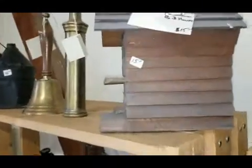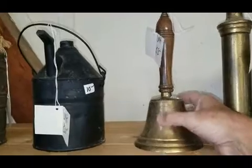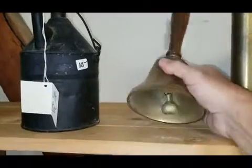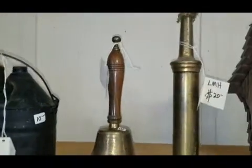And then over here, some more Pennsylvania Railroad things, our older things. This is a Pennsylvania Railroad brass bell. Looks like it still has the original clapper in it. Very nice piece. And then we also have this.